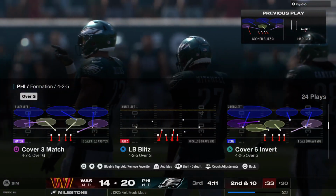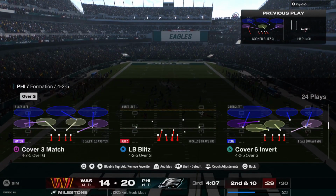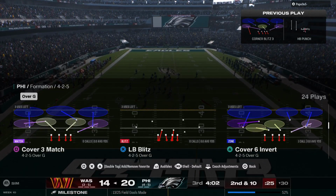You could just see the frustration on the running back's face as he's getting helped up off the ground. Like, there was just nowhere to go from the moment he was handed the ball. Give credit to the defense. Great job.